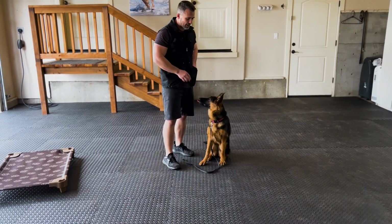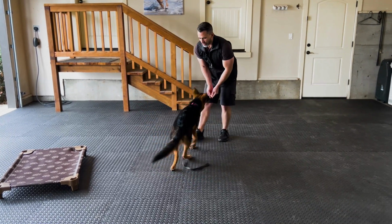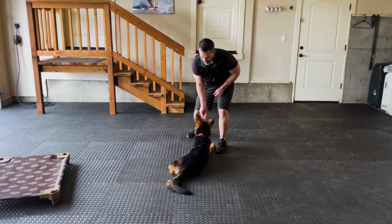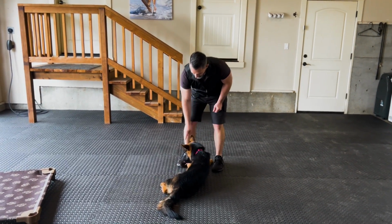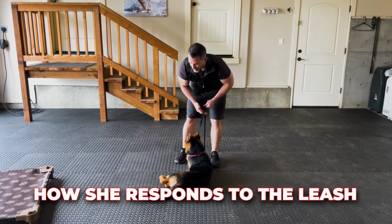Something that I highly recommend. Just get your dog out and get them moving. I'm giving her a ton of treats for this. It's just supposed to be a fun, engaging way to get them to move around and build some of that trust and that desire to want to work with you. So now let's see how she responds to the leash.